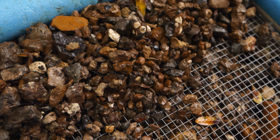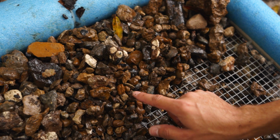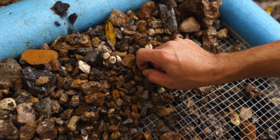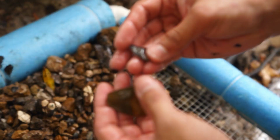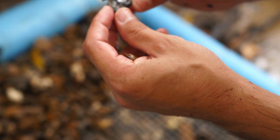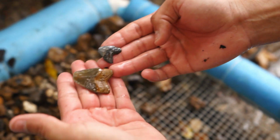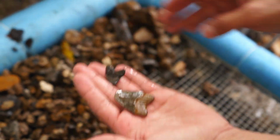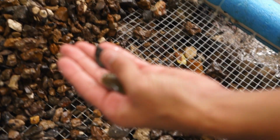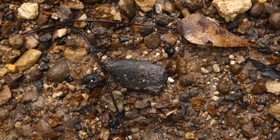Wait. I feel like I see it. Right there. Where? I see it. To the right. Oh, I see it right there. Oh, yes. Two megalodon teeth. Not bad. That's a tiny little juvenile megalodon tooth. Yeah, that's really cool with feeding damage. So we got two juvenile megalodon teeth. Good job. In a single screenlodon. Screenlodon. Nice! Yes!